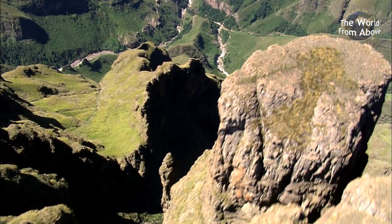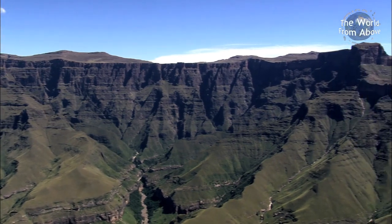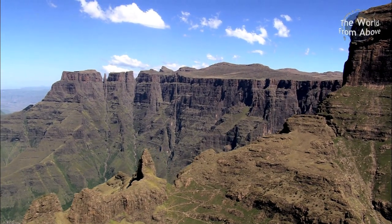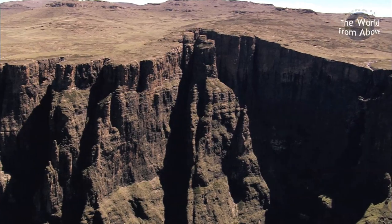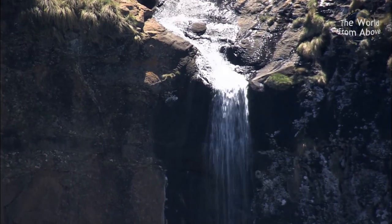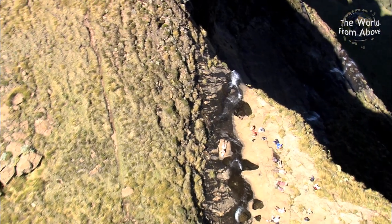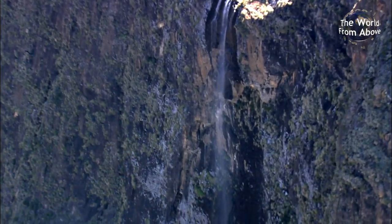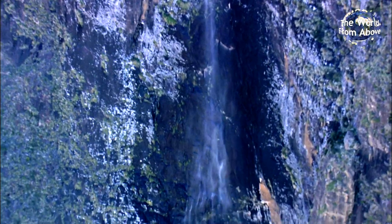To the north is another spectacular natural rock formation, the Amphitheatre. This awe-inspiring natural feature is one of the most impressive cliff faces in the world and dominates the Royal Natal National Park. A small stream runs off the top and drops just over 3,000 feet to the valley below. This makes the Tugela Falls the second highest waterfall in the world, by only 100 feet from the Angel Falls in Venezuela.